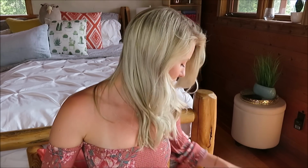Ooh, so the top doesn't fit 100%, but the bottoms fit really well. If I had bigger boobies, the top would probably fit a bit better, but I don't. So otherwise, it's really nice quality and I quite like it.